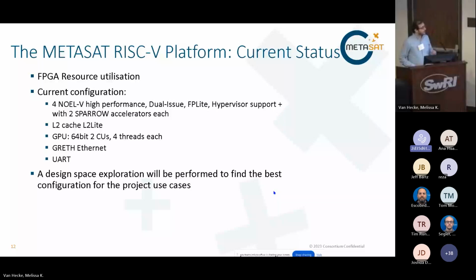In addition, on peripherals, we are using the GR Ethernet IP, again from the GR-Lib from Geissler, and UARTs. And later in the project, we are going to do a space exploration in order to find what are the best parameters for our use cases.